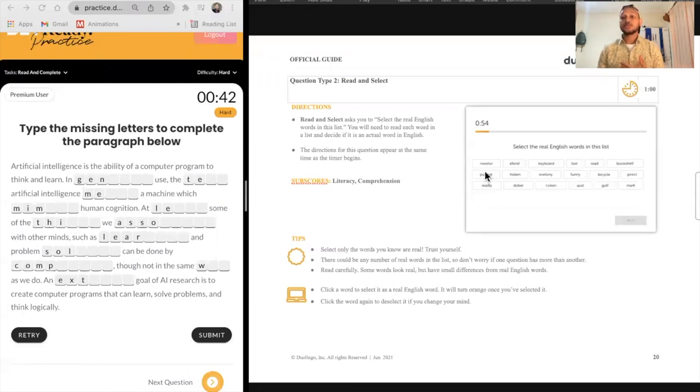It means you should be on top of your vocabulary. You should know the spelling of words. You should be very, very sure. If you are not sure of the word, don't select it. But if you are sure of the word, select it. So this is the key.